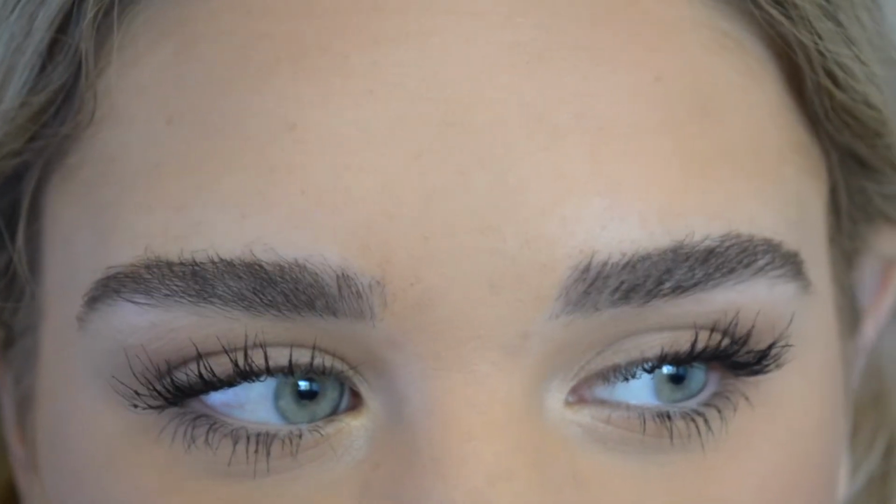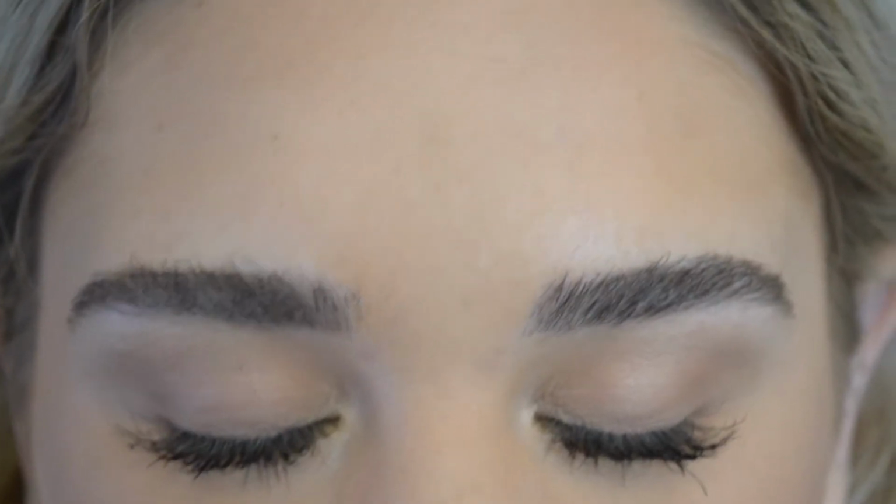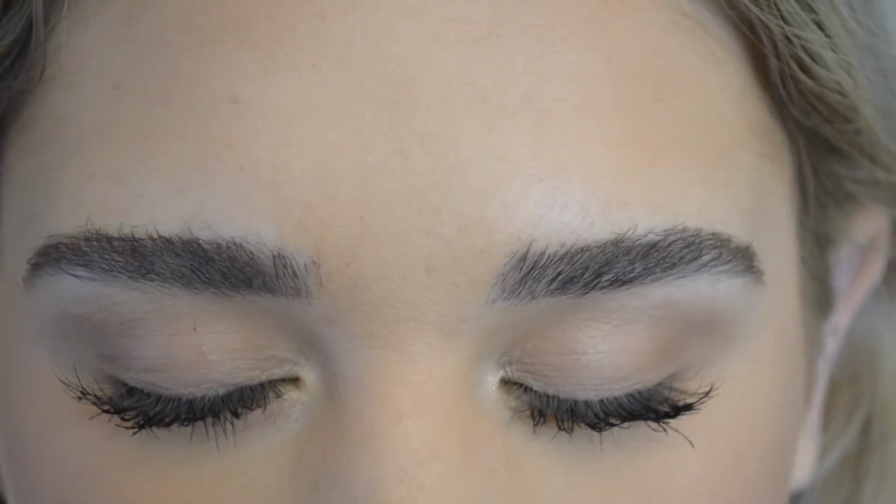Ooh, those eyes. Oh, look, close your eyes right now. That's the shadow. There's a little speck of stuff I got on her face. Overall, yeah, the contour looking nice, the highlight, the glow.